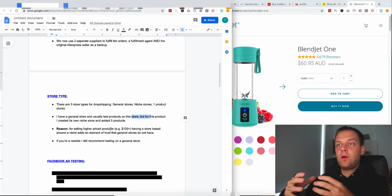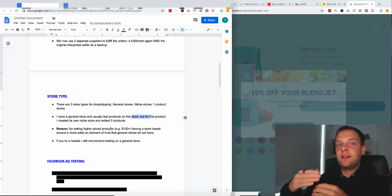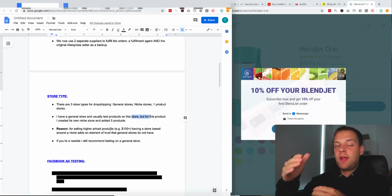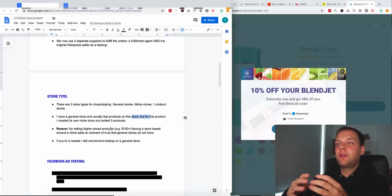So having a niche store can add a higher element of trust, especially if you're selling higher ticket products. If we sold this high ticket product on a general store, a lot of times people want to get trust from the site, so they'll click off the product page onto the collections page, and if you've got random products there, it signals to the customer that the quality might not be as good or the site is a little bit untrustworthy.